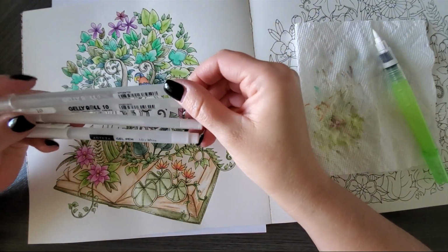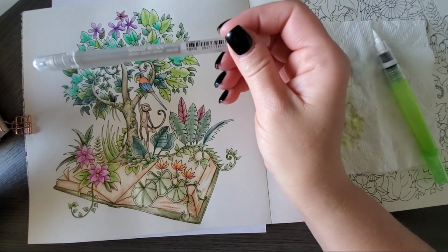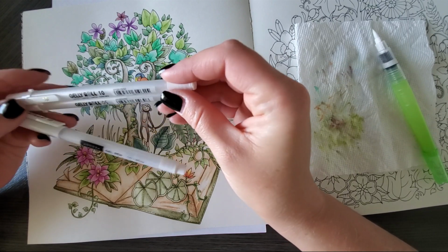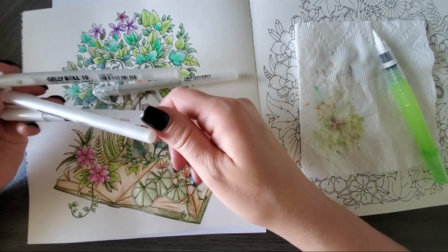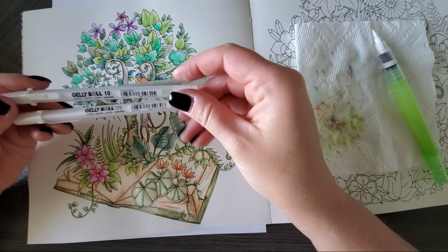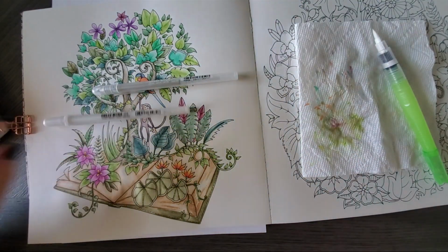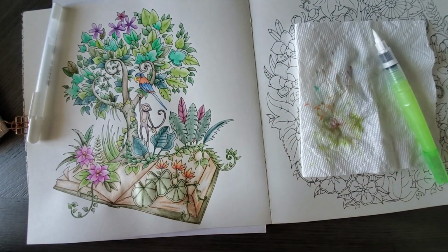I think we need to add some fun. Ooh, we could do some sparkle. I need to use up these jelly rolls. So on top of a wax-based pencil, straight up Arteza all the way. But I need to use my jelly rolls, and jelly rolls work great on top of Inktense. So does the Signo, so don't worry, Signo, you get attention too.